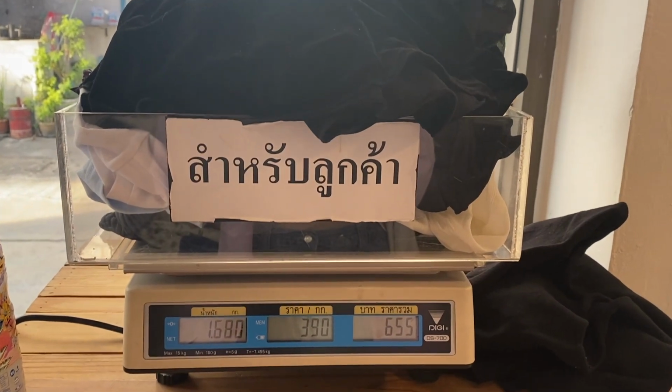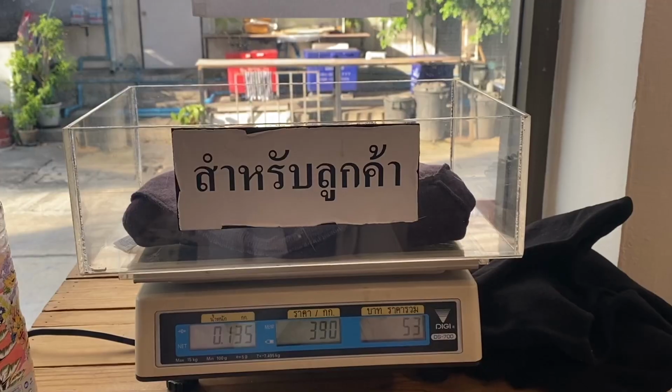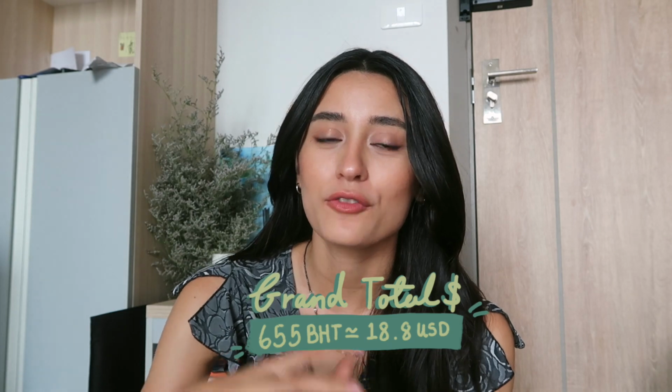You can go downstairs on the first floor, and there's this scale thing. The scale is literally a lifesaver, and it tells you how much your item costs. In this specific Shinjuku outlet, I think 100 grams is 39 baht. So it goes by weight. And so me being me, I weighed every single item so that I can know exactly how much each item costs. It just makes me happy in some kind of psychological way. In this outlet, you have to pay with cash. I believe that at most Shinjuku outlets you have to pay with cash as well. Overall, I paid 655 baht for all these items.